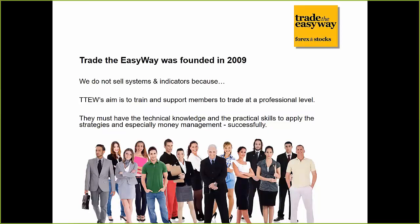I'm running through this because I just want to get straight on to talking about trading, really. We do not sell systems or indicators. Everything you will see today about the trades we've taken are default indicators on what is a free platform. It's an excellent platform, an excellent chart package, and it's completely free.